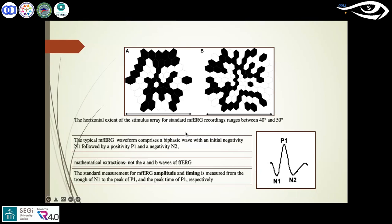So what do we get? The result from this multifocal ERG is again a biphasic wave. If you see this wave, there's the initial negativity of N1, and then there's a positive P1, and again a negative N2. So this is the kind of wave that we will get.